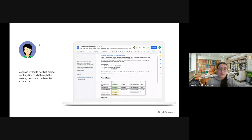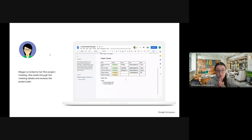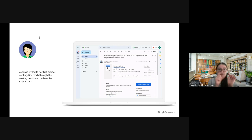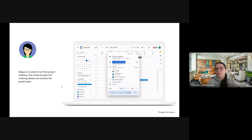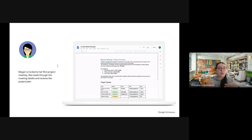And by using Smart Canvas, the team has pulled in all the relevant project information. You can see there in the table, I know it's quite quick, they have a person, they have a date, they also have different documents that are relevant to the project all in one place in a very clean format. So it's giving Megan all the relevant information that she needs.